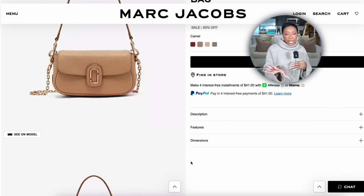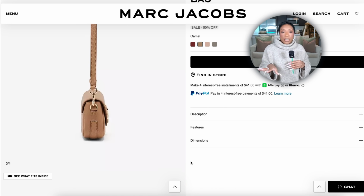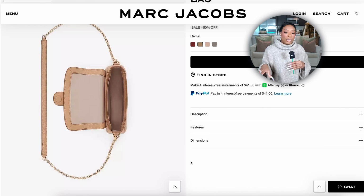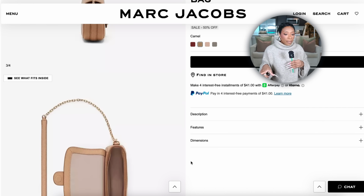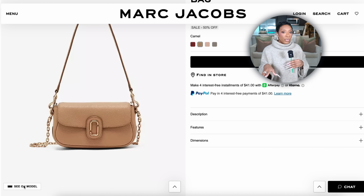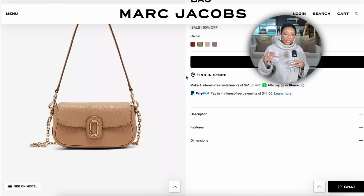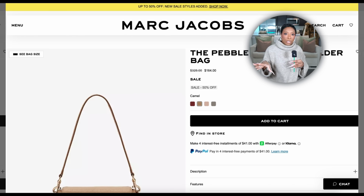I wanted to get a cute bag, you know, to match like how her bag, she had a little shoulder. So I found something over here at Marc Jacobs, the Pebble Clover shoulder bag I thought would work really well. It's coming in on sale right now for $164. It was originally $328, so it's 50% off. That's a good deal. This color is called Camel, and I just like the structure of it. I like the strap. You know, it's got the pebbled leather. I think the color works well. What we have going on, the little C, you know, the Marc Jacobs logo in there. I don't know. I just thought it was a cute bag.